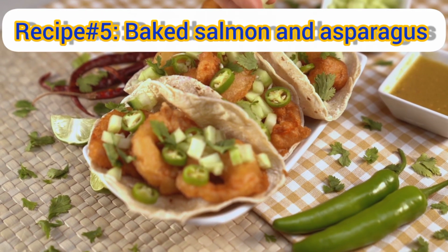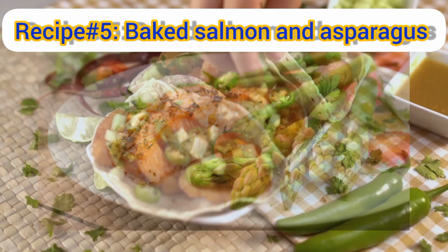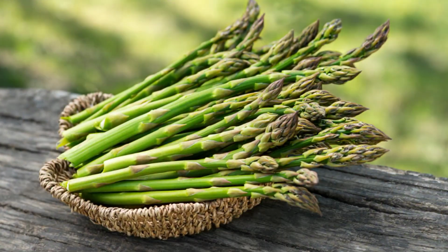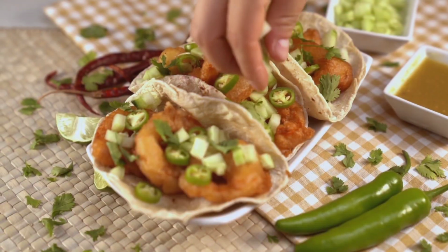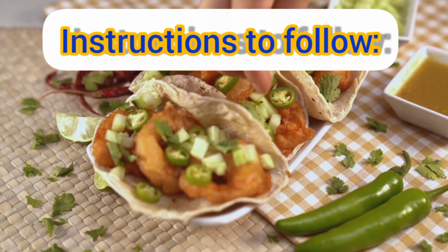And the fifth recipe is the baked salmon and asparagus. The ingredients to use are as follows: 4 salmon fillets, 1 pound of asparagus trimmed, 2 tablespoons of olive oil, salt and pepper to taste, 2 tablespoons of chopped parsley, 1 lemon sliced. And the instructions to follow are as follows.